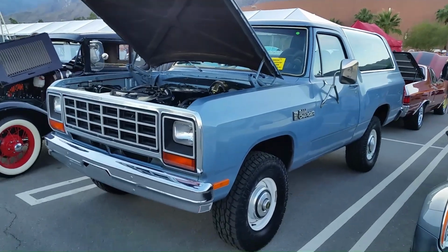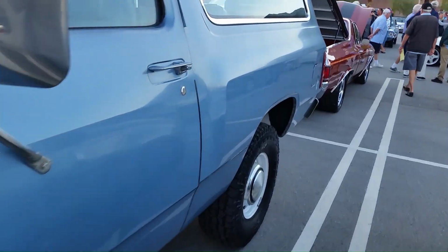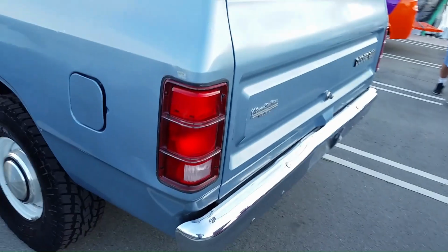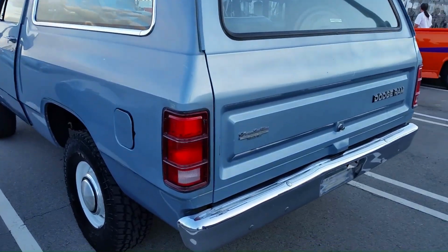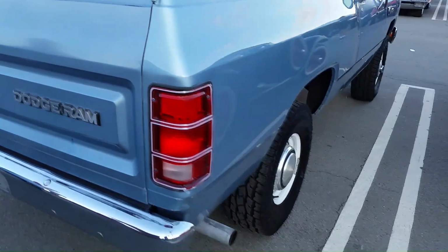Today's featured SUV of the day is a 1984 Dodge Ramcharger 150 four-wheel drive. I'd read from the seller's comments, but unfortunately there weren't any. So let's take a walk around it here.